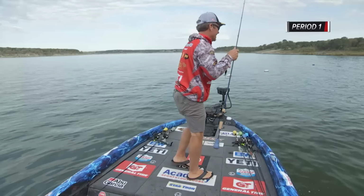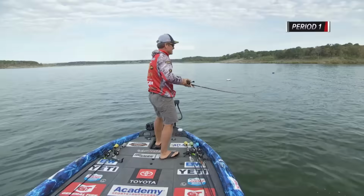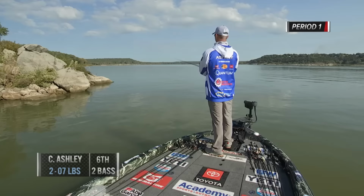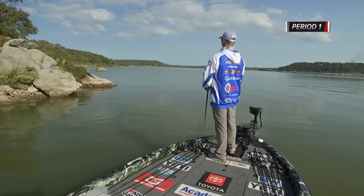I'm telling you, I mean, just pull up and get two bites. Bam, boom. Man, it'd be nice to figure out a little something. Because every fish you catch is going to jump you up. That's not the position you want to be in the third period. Just having to catch one to make it in, need a little cushion.